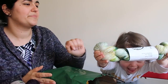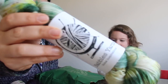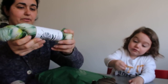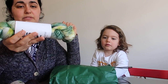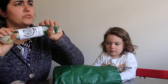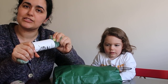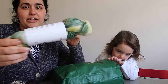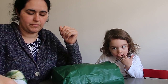She dyes yarn as Babbles Yarns. And this is on her merino sock, 400 meters and 100 grams, 75/25. She's retiring this base, or she's changing this base, and this version is going to be called Rustic Sock. It's a slightly more rustic feeling. There is no colourway name on here, but it's green and beautiful, and it'll knit up to be a gorgeous pair of socks, I am sure.